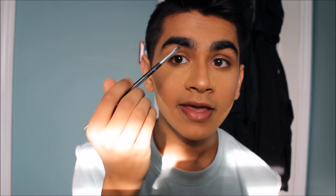I take the Dip Brow shade in Granite, and I use this brush, and I'm just going to be dipping the brush in with the pomade. I'm just going to be lightly feathering that out. So I will be making a little bit of a line just to make the shape of the eyebrow.